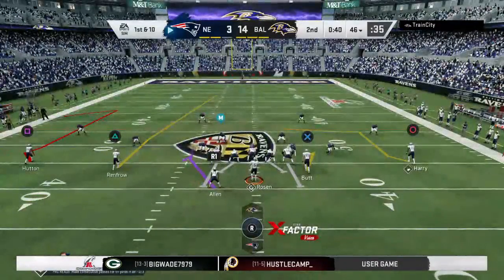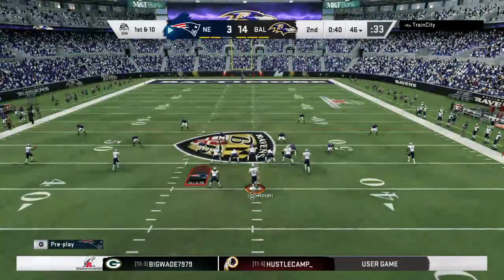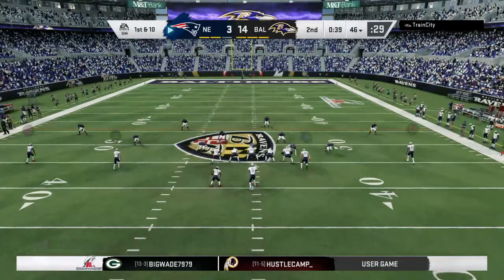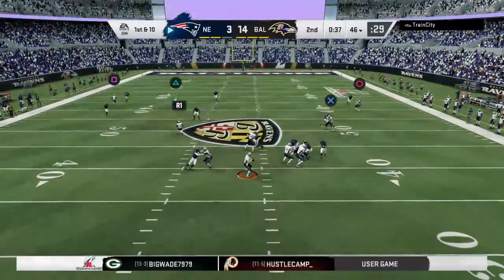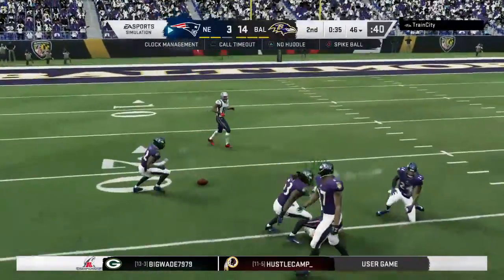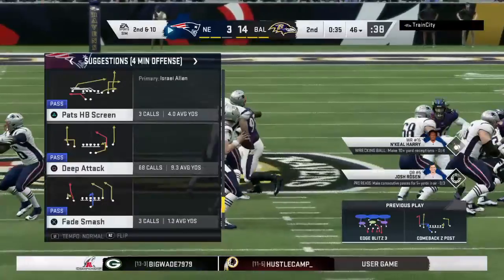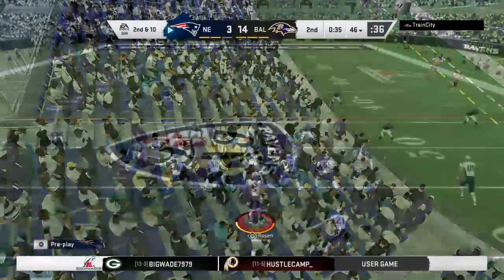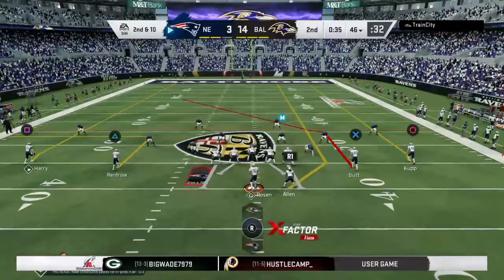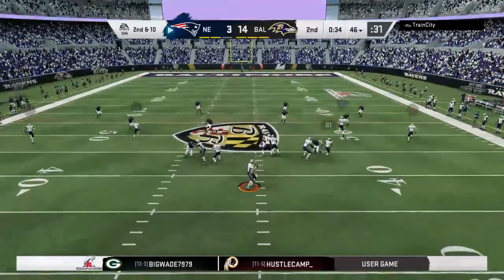The Pats at the line, ready to go. They trail early on the road in the playoffs. Not a great combination as they've got it 1st and 10. Rosen will throw. He's going to rifle one deep left side. And that is incomplete. Showed off the arm strength there, but to no avail. 2nd down. So now 2nd and 10 after the incompletion on 1st down.